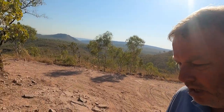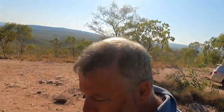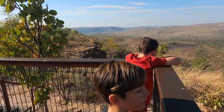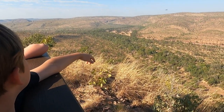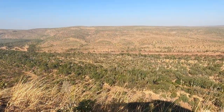Left mummy in bed and we are taking one last little trek up to the lookout, Saddleback Ridge. Yeah, and just made it. Yeah, that's ElQuestro Station. Helicopter's taking off at the moment. Look at the view.